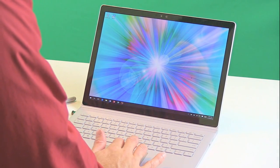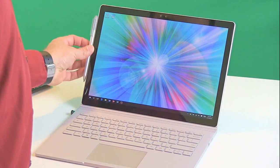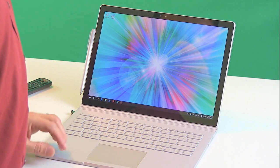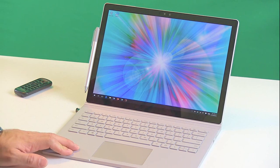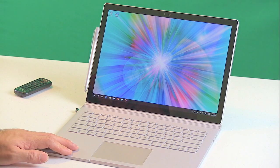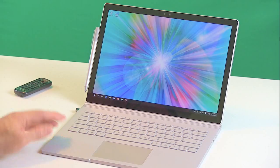But everything seems to be really smooth. Very pleased so far, and I think that's everything. Can't think of anything else. If there's anything else you would like to know, you can definitely comment in the section below, and I'll be glad to let you know what I have found on anything.